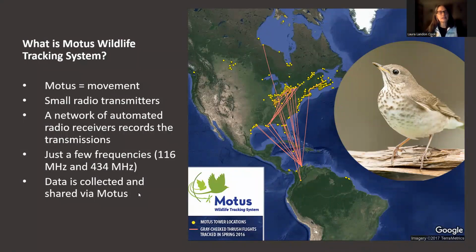They did this, I think it was around 2013, that they started working on this. So to me, this was the answer to get around the issue of what do you do if they leave the study area. And that's important for us because we need to know, if we're looking at stopover, when are they leaving our area? When are they no longer within Warner Parks?